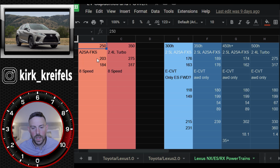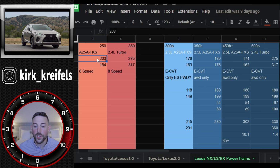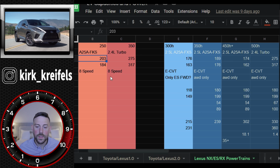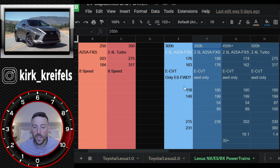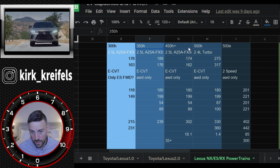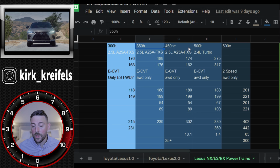Maybe in other markets, you guys get this 250 with just 203 horsepower and front wheel drive only. And there's a possibility that some of you might get a 350h hybrid that's front wheel drive only, but that I don't expect to come for North America. The V6 hybrid is also gone at this point too. The 450h, more than likely, rest in peace.